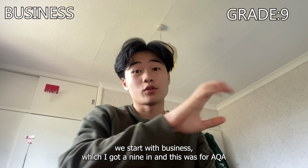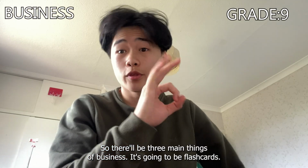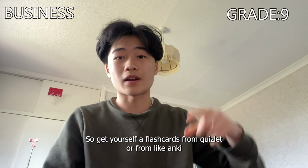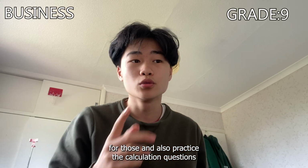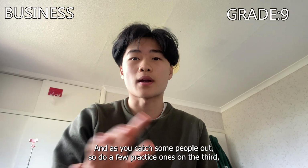First, we'll start with business, which I got a 9 in, and this was for AQA, but for business, a lot of them are pretty similar. So there'll be three main things for business. It's going to be flashcards, first of all. For business, there's a lot of knowledge to know, so get yourself flashcards from Quizlet or Anki and stuff. Get the flashcards done for those, and also practice the calculation questions, because those are pretty easy marks and actually catch some people out. So do a few practice ones on those.